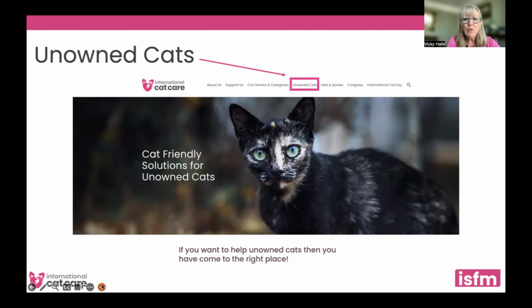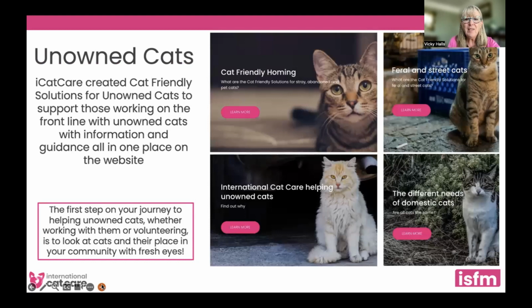The content has been sourced internally from subject matter experts working within the charity, but also from other organisations and experts throughout the world that have produced resources or information that we felt would be of benefit to those visiting our website. We have 4 main sections, focusing on the diversity that exists within the species and the need to understand that diversity to give them all the individual care they need. We have a whole section on cat-friendly homing, and one on cat population management of street and feral cats, including TNR.